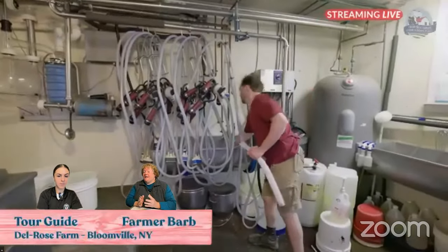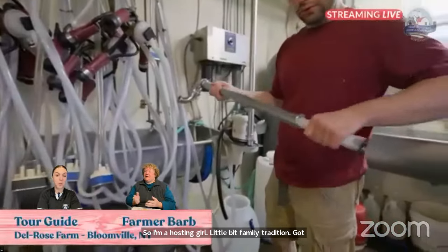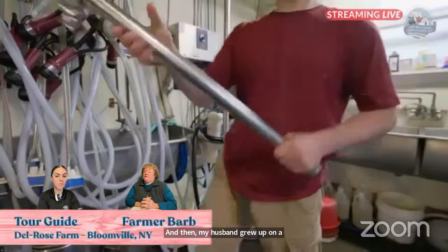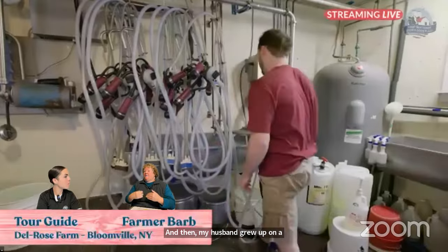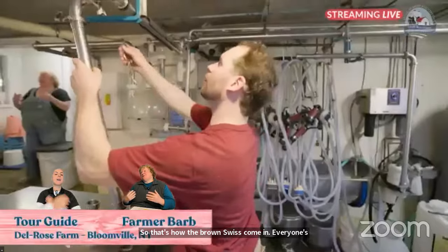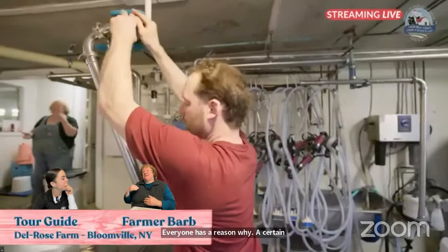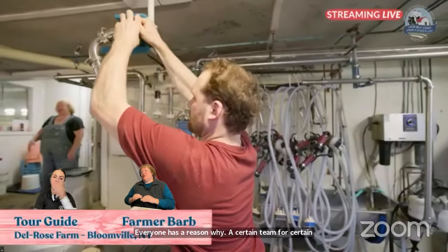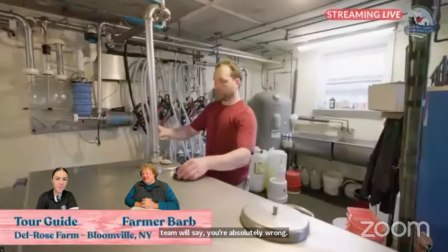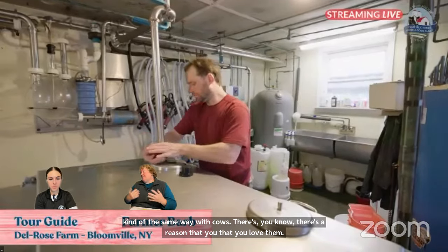There are people whose favorite is different breeds than that. There's Jerseys, Ayrshires, Guernseys, Milking Shorthorn, in addition to the breeds that I talked about. I say that everyone's favorite breed of cow is kind of like picking a football team. Everyone has a reason why. I might pick a certain team for a certain reason, and the person cheering for the other team will say, you're absolutely wrong. That's the same way with cows. There's a reason that you love them, and a lot of it has to do with family tradition, quite frankly.